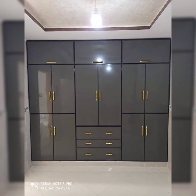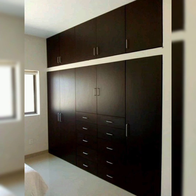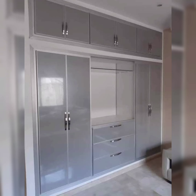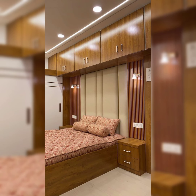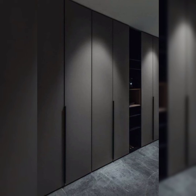Welcome to the world of endless inspiration and creativity, as we dive deep into the realm of bedroom cupboards design ideas that promise to elevate both the functionality and aesthetic allure of your personal sanctuary. In this captivating YouTube video, we present a curated collection of brilliant concepts that go beyond the conventional, offering innovative ways to maximize space and infuse your bedroom with unparalleled style.